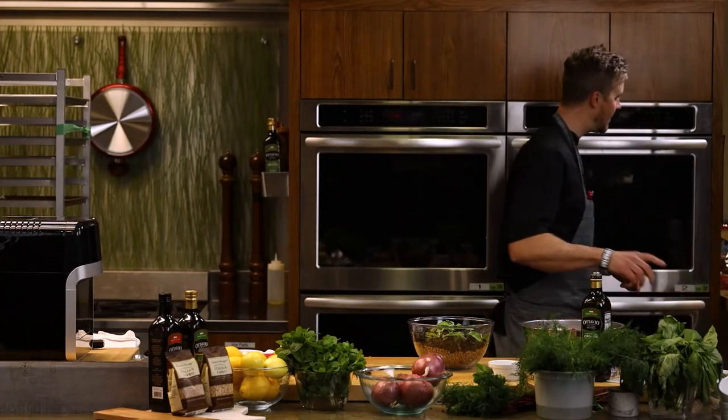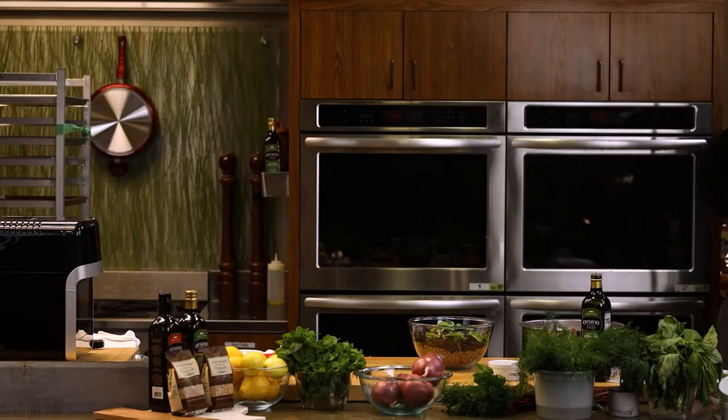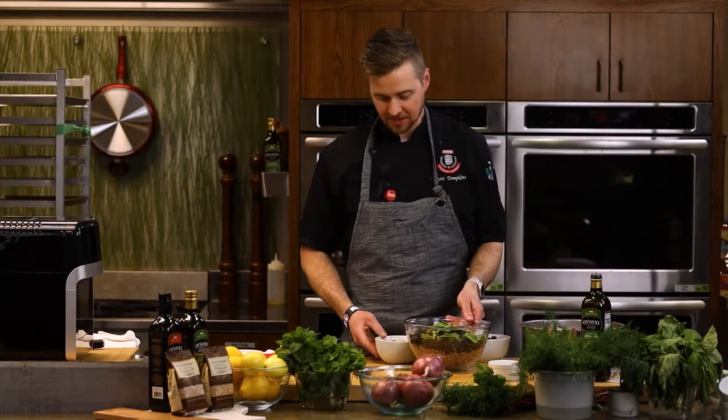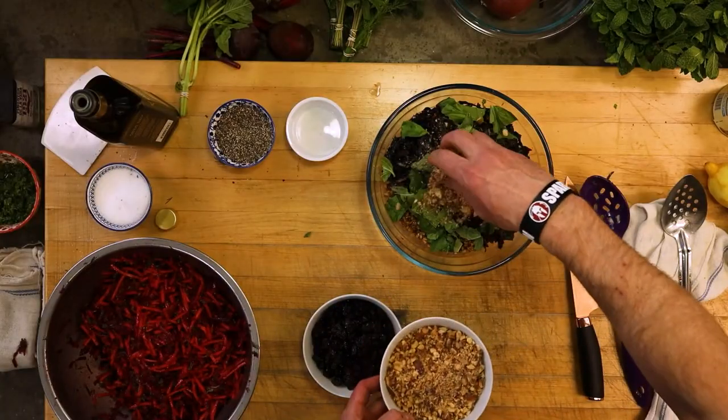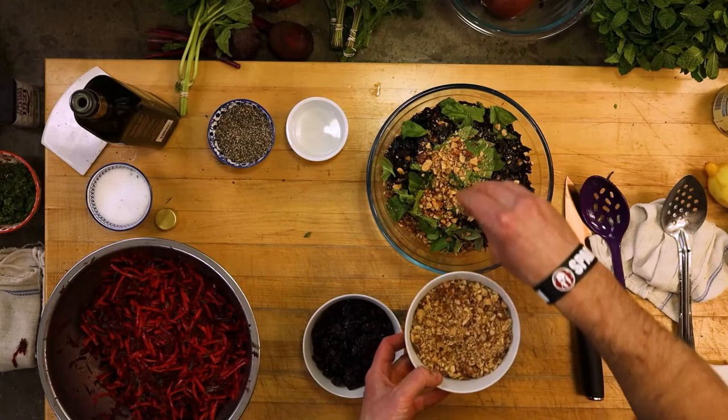All right, so we have our pork. I've got my dried cherries. Now, if you don't like dried cherries, I don't blame you. You're totally fine. If you want to leave them off, you can. I love smoked almonds in this, though. The smoked almonds, again, we talked about texture. It's going to be a little bit of a crunch to it.